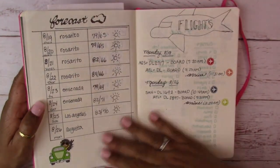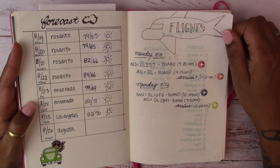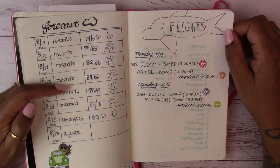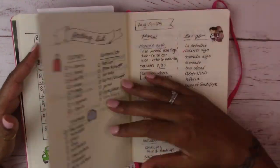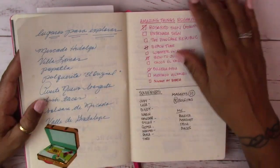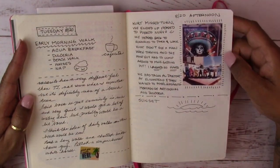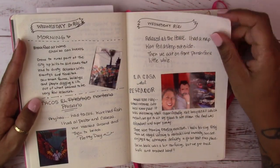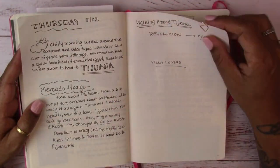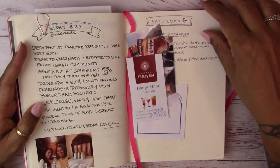This is from my trip to Mexico with my husband, and I did the same thing. Look at my airplane. It looks like a fish or something. And I just had our itinerary, the weather every day, and exactly what we did every day while we were in San Diego and Rosarito, which is northern Baja California. And I took some pictures, of course, while I was there. And I just love having this journal with me. Some more souvenirs from when I was in Mexico.